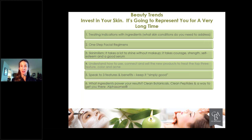Now the ingredients that are powering these results are based on botanicals, and botanicals must be extracted in a very clean manner. Otherwise, what good does it do to use botanicals? We might as well use synthetic things, except for all of the reasons that we use botanicals, such as a green perspective and longevity into the next generation. So clean botanicals, clean peptides.